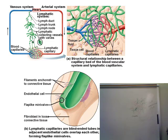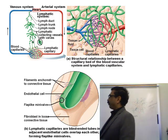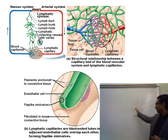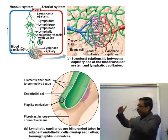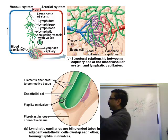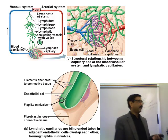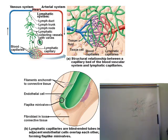If you see only a small part of lymphatic capillary, here you see the picture lower one has the valves, flap-like mini valves that I mentioned here, that will open only inwards, so the fluid will get in but will not let the fluid get out. So flap-like mini valves are present in the lymphatic capillaries.